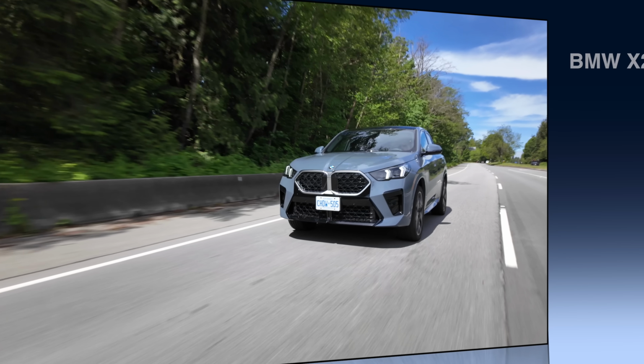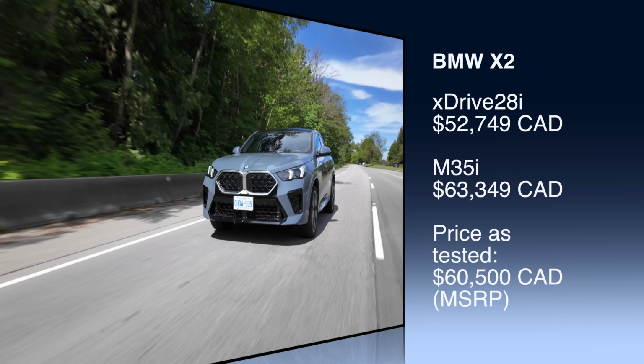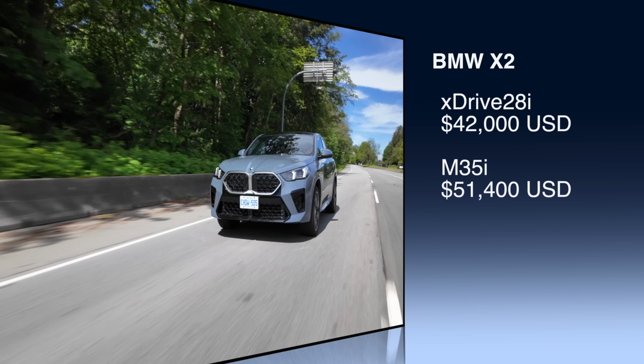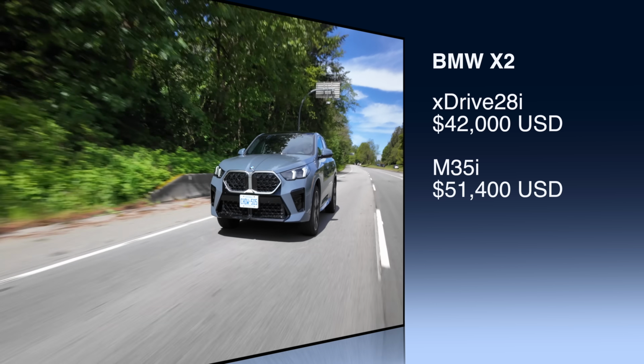All right, so let's get into now, what are the vital stats like fuel economy and more? Let's start with pricing. We'll do Canada first and then move on to the US. In Canada, the pricing includes freight, PDI, and fees. This xDrive 28i starts at just under $53,000, and the M35i is just over $63,000. In the US, the 28i starts at $42,000, and the M35i just under $51,500.